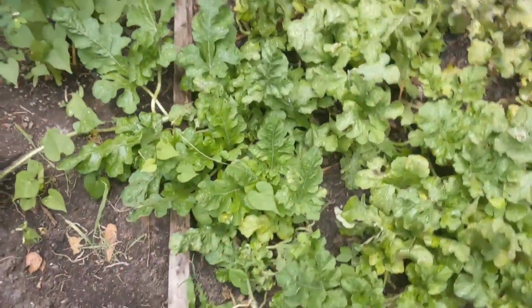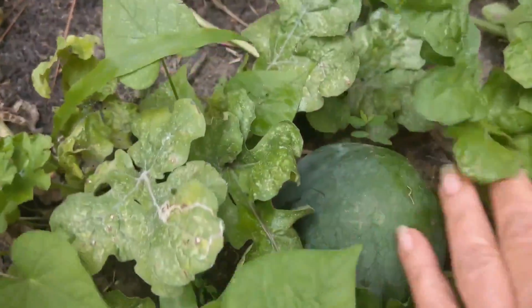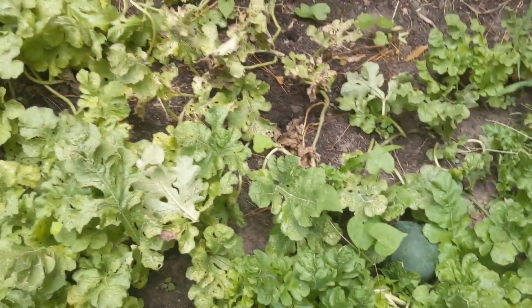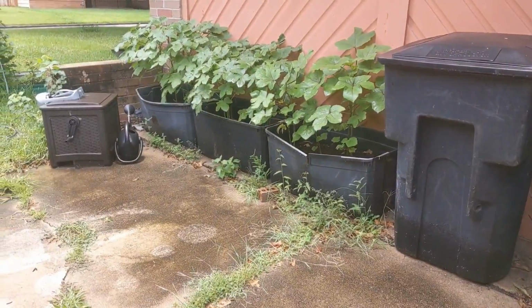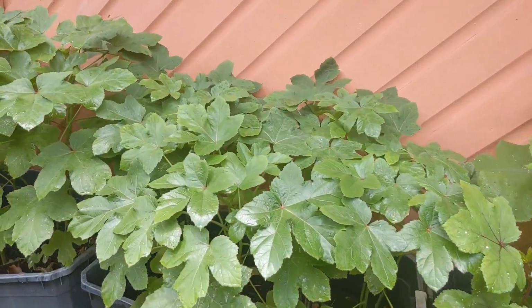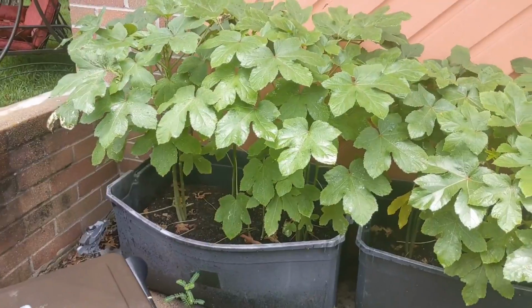And then here's my little personal watermelon plant. It's starting to die back, but I do have one more watermelon coming on. And this is my first year to grow watermelon, so we'll see how that goes. So the front yard hasn't suffered as much. My okra looks amazing. Still no blooms, but it's really tall, really green, looks gorgeous, no problems.